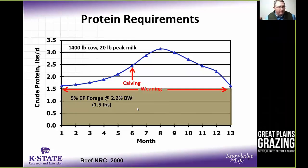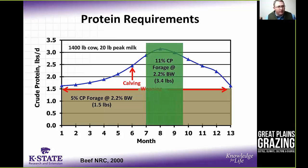Now obviously, as we get closer to the springtime and we get to green forage, we can ask what that looks like in terms of early spring green up. This can vary quite a bit depending on where you're at in the country and the forage base that you're operating on. I used 11% crude protein here at that same level of intake, which would supply about 3.4 pounds of protein to the cow. So depending on where we're at, calving, peak lactation, we could actually be meeting our protein requirements as long as we're close to spring green up and there's an adequate supply of the forage.